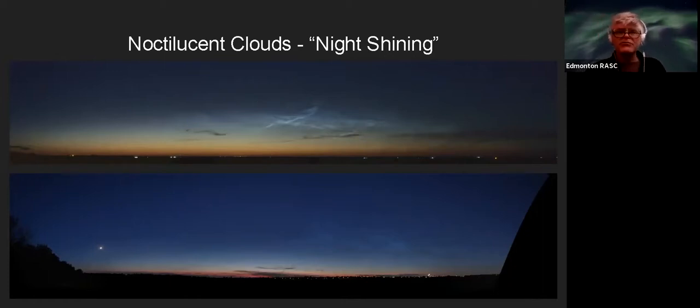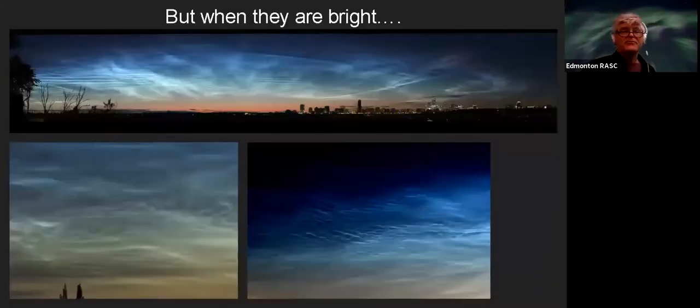You might think, oh, those are just cirrus clouds that are still lit by the late evening light. Typically they will have a much whiter and bluer appearance to them. Sometimes, like this top one, they're fairly distinct. A lot of times they're quite subtle, and just sort of like, something there. When they do get really bright, you get things that look like this.